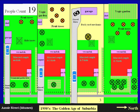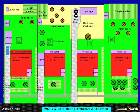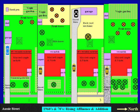So, how did that develop and eventuate? In the 60s and the 70s was the rising affluence and addition. So at number 1 in the 60s, they enclosed the back veranda. And at number 2, they got a new car. And at number 3, they enclosed the back veranda and got a new car. And at number 4, they actually got a car for the first time. I didn't point out that they actually didn't have a car at all to start with.